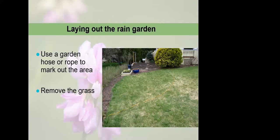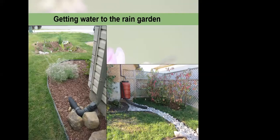Now, getting water to the rain garden, again, there's a couple different ways to consider this. I would really refer to your manual here, because everything that I'm talking about becomes even more detailed in the installation guide. It's going to talk about inlets and channeling water into your rain garden.